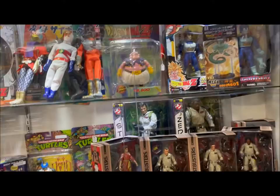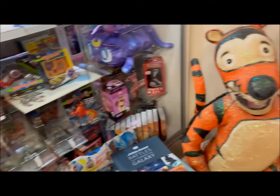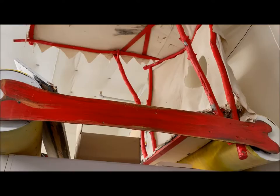Books. Here we have some Ghostbusters, Turtles. Again, just highlighting some stuff. We got Tigger here in the corner. Oh, let's see if I can get that in focus. Fred Flintstone's car, nice. Got a giant Lego guy. And then we have Boba Fett here, opening up to the main area.